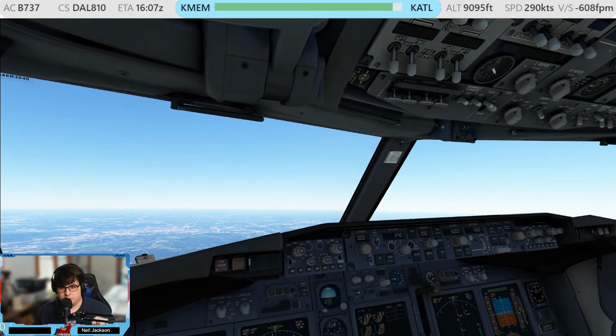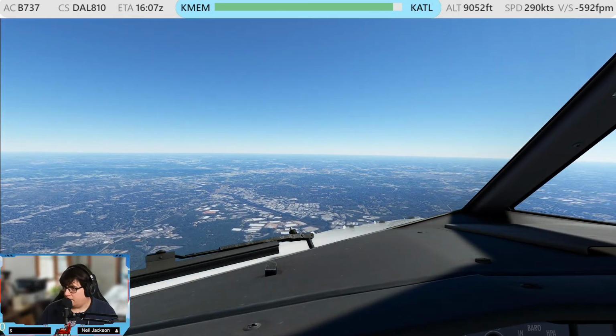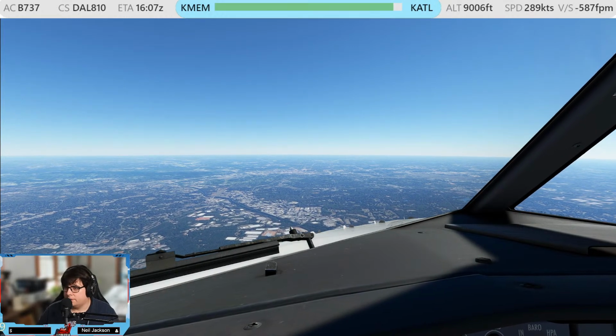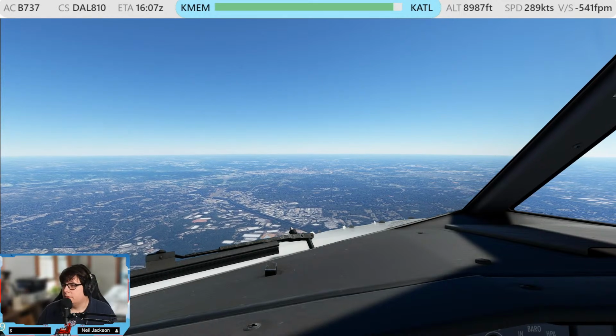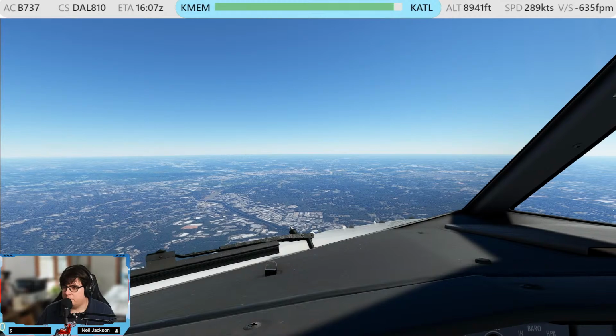You can see off our nose right here, we got another airport. We got a plane. I can see right off the cowling to our right. You can see it dinging off there. So I say when I love landing, that's when things start going pretty nutty pretty quick.